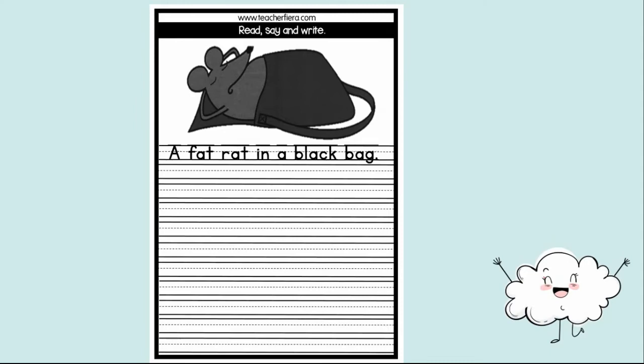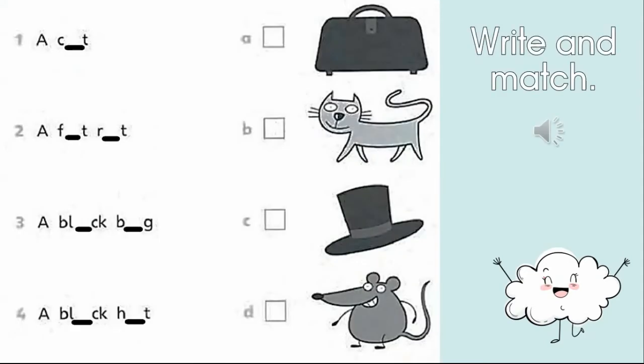What is the next activity we are going to do? Write and match. What are we going to do with this exercise? Let's listen. A. A black bag. Do you hear that? He says A. So A is here on your right. Then she said a black bag.